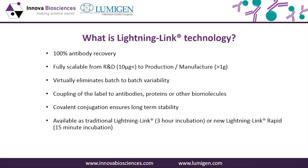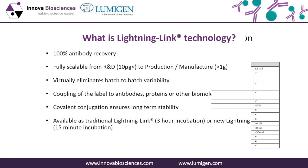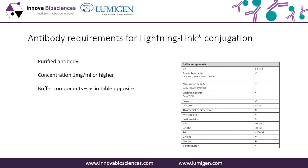The technology is covalent, which ensures long-term stability of the conjugates. They can be stored for up to 18 months, so you can carry your experiments over time. Finally, as well as our standard traditional Lightning-Link kits, which have a 3-hour incubation period, we have a new range of Lightning-Link rapid kits, which only require 15 minutes. So you can get on with the rest of your experiments quickly, or even you can go home early, potentially. So this is why Lightning-Link can be really good.